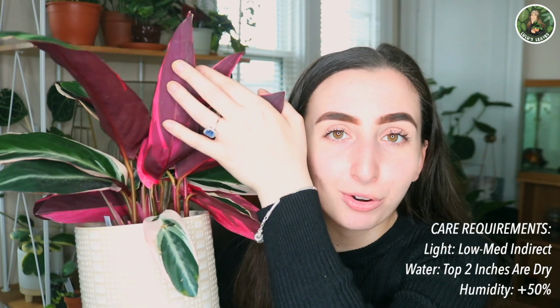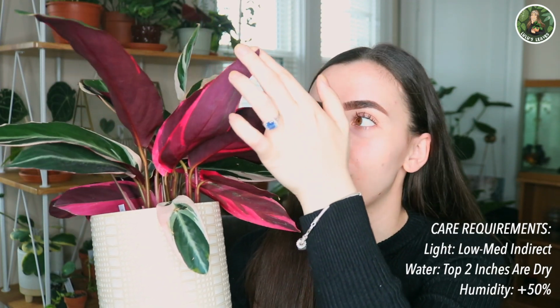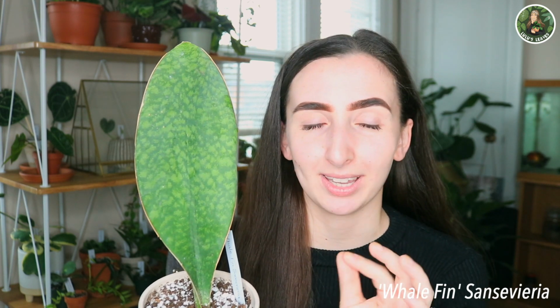It has these beautiful fuchsia reddish undersides, and the tops of the leaves also look really painted and beautiful. The only thing that I would recommend if you do want to have one of these plants is to make sure you water it with filtered water. This plant isn't super quick growing, but I have definitely noticed a few leaves unfurl in the 3-4 weeks that I've had it. So next on the list we have the Sansevieria Whalefin.